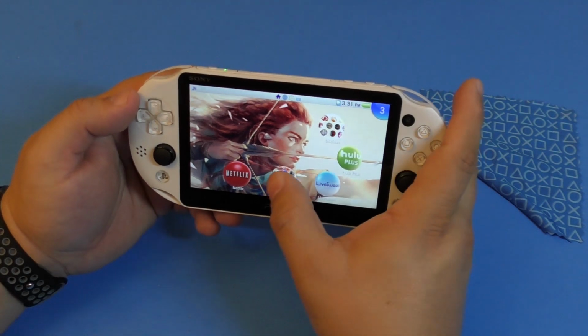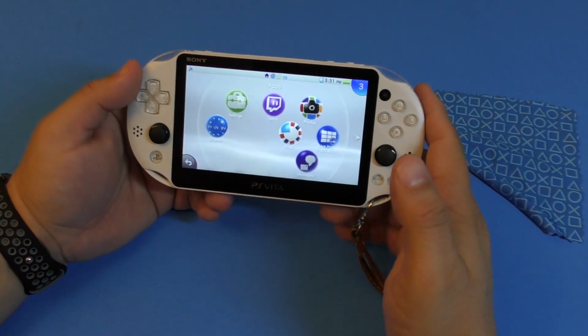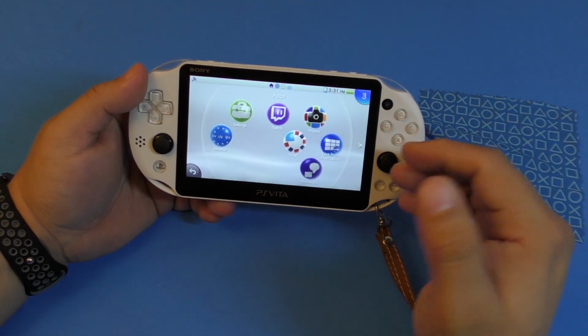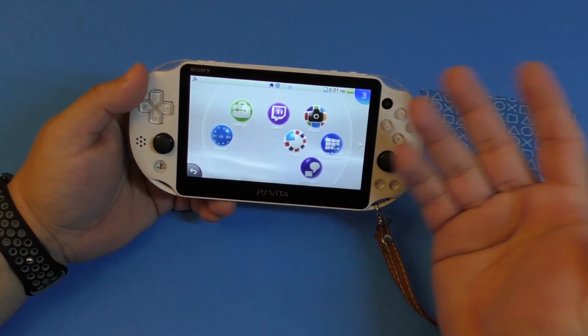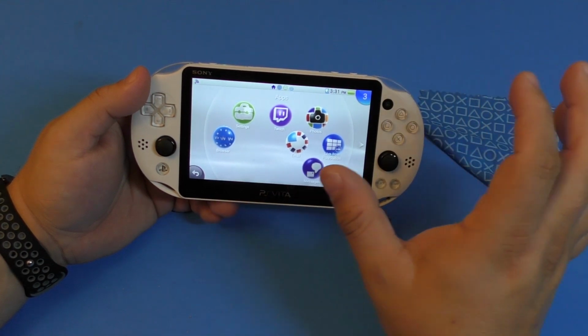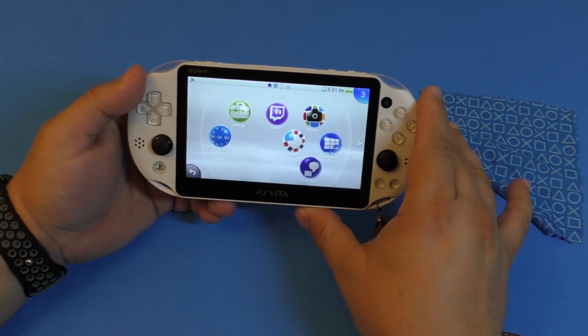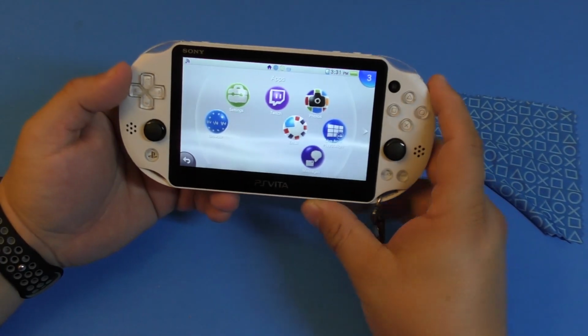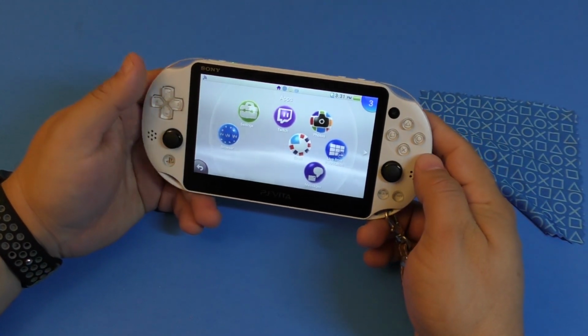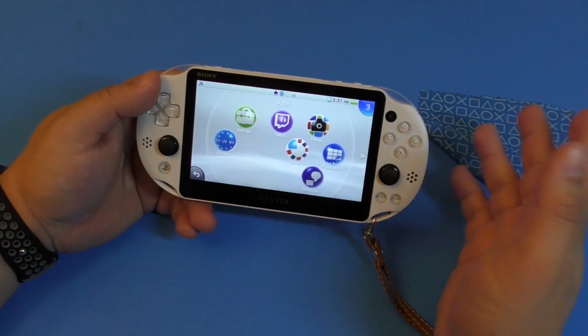No problems whatsoever. Now, there has been an application that has been canceled by Sony, like PlayStation Now. PlayStation Now was the application that lets you play PlayStation 3 and some PlayStation 4 games streaming on the PlayStation Vita. And it sucks that Sony actually eliminated that application last year.